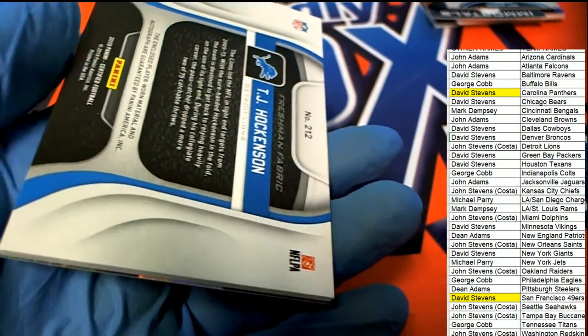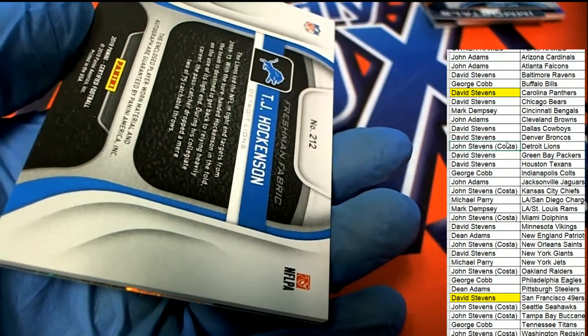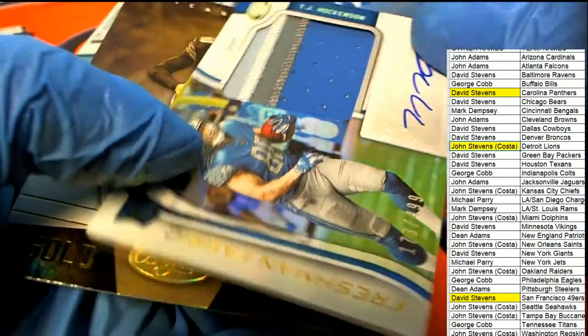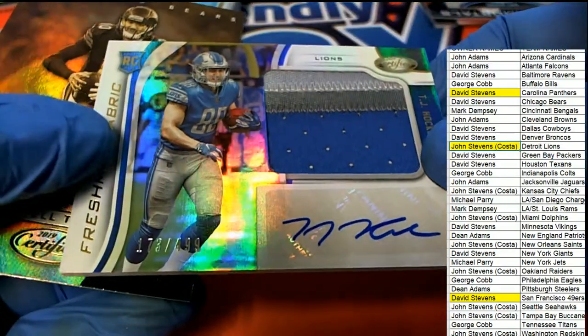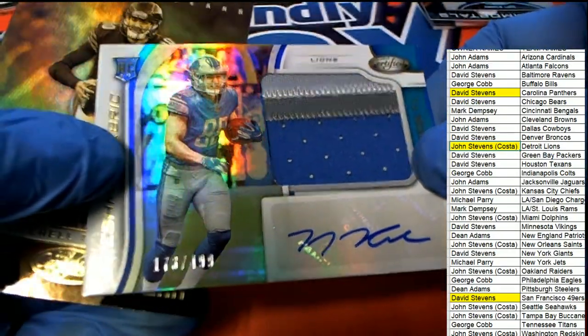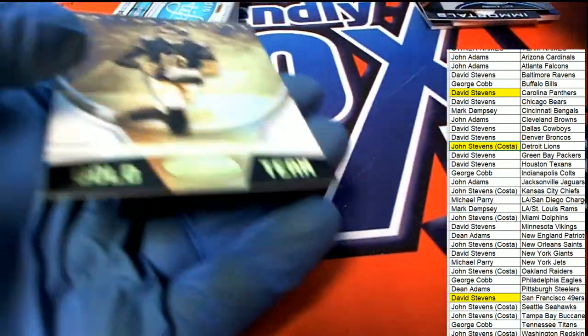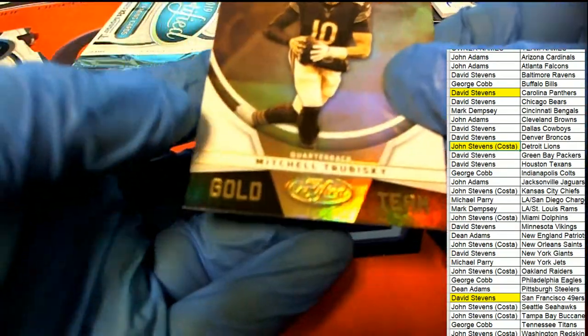TJ Hockenson, the Lions hit. The tight end, the rookie tight ends. Oh, that's a great looking rookie card. Oh yeah, very nice. Great hit. Pretty good box of this stuff.